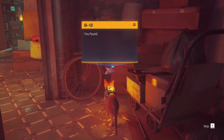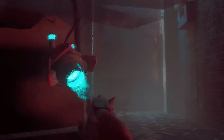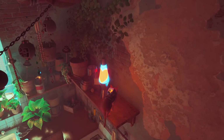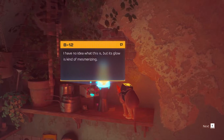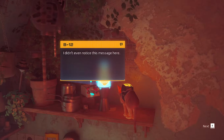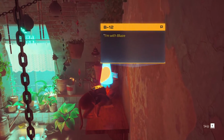Oh my god, this drone is actually on Clementine's house. You found something? I don't see anything. Are you sure? Nope. I'm not. Oh, there it is. No! It's shooting me! What the hell? Okay, we're good. I have no idea what this is, but its glow is kind of mesmerizing. Sorry, I was elsewhere. Yeah, so did I, because the drone was shooting at us. I didn't even notice this message here. It reads nightclub. Okay, so we need to go to the nightclub.